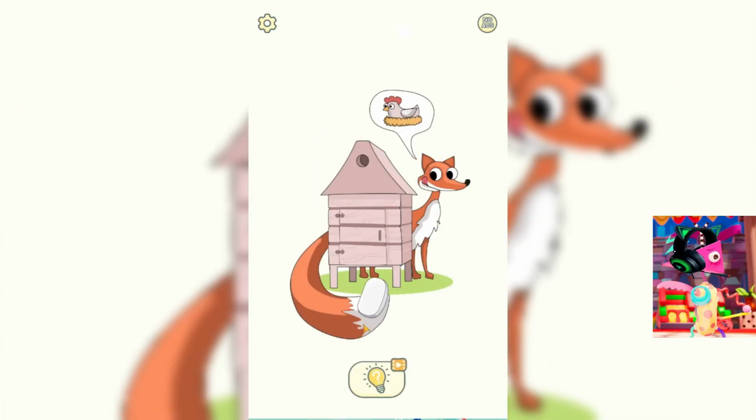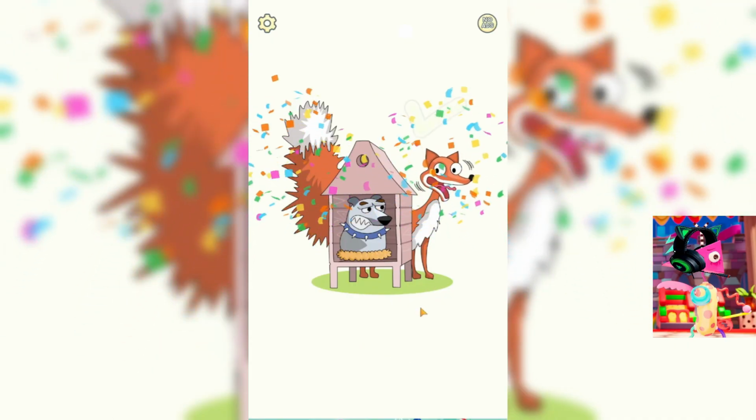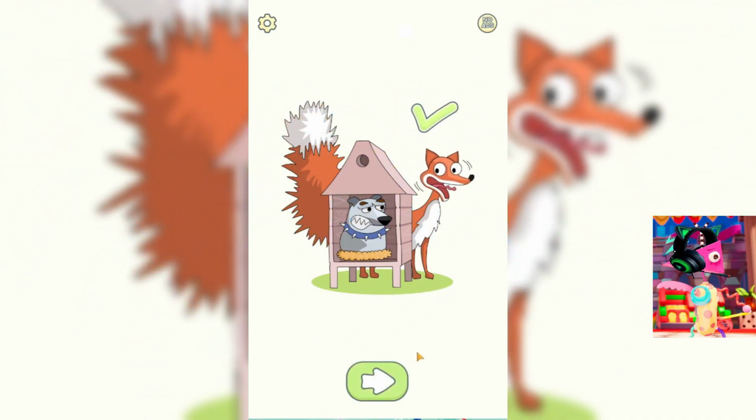This fox wants to steal the chicken from there. This fox needs to go. Looks like we need to do something different. Oh, look, it's a dog inside this chicken coop.